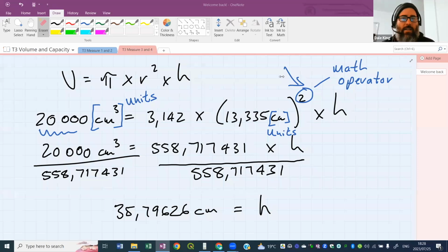Yes, I wanted to ask, why are we dividing using 558 and not using 20,000 centimeters cubed? So you wanted to divide by 20,000 centimeters cubed. No, I just wanted to know how do you know which part you divide with and which part you do not divide with?